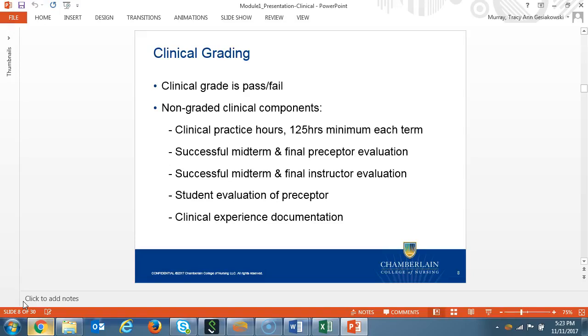The non-graded clinical components include: you have to complete a minimum of 125 hours of patient care in the practicum setting. You have to have a successful midterm and final evaluation from your preceptor and course instructor. You must submit an evaluation of your clinical site and preceptor.